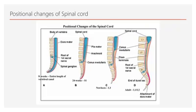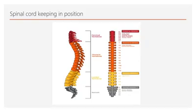Now, what are the positional changes of the spinal cord? In the third month of intrauterine life, it extends to the entire length of the vertebral column. The vertebral column grows faster than the spinal cord, so the terminal end of the spinal cord gradually shifts to a higher level. At birth, it ends at the lower border of lumbar 3, while in adult, it ends at the lower border of lumbar 1.